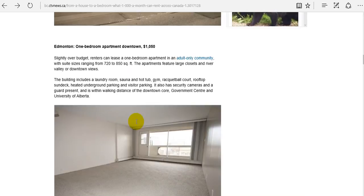In Edmonton, capital of the province of Alberta, where I live, for $1,050, so just slightly over budget, renters can lease a one-bedroom apartment in an adult-only community with suite sizes ranging from 720 to 850 square feet. The apartments feature large closets and river valley or downtown views. The building includes a laundry room, sauna and hot tub, gym, racquetball court, rooftop sundeck, heated underground parking, and visitor parking. It also has security cameras and a guard present and is within walking distance of the downtown core, government center, and University of Alberta.